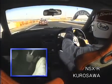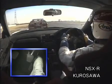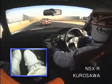On the infield portion with tight corners one after another, the NSX-R, which only had its tires changed to slicks, was way faster than the others. The GTR in front was an N1 championship car.